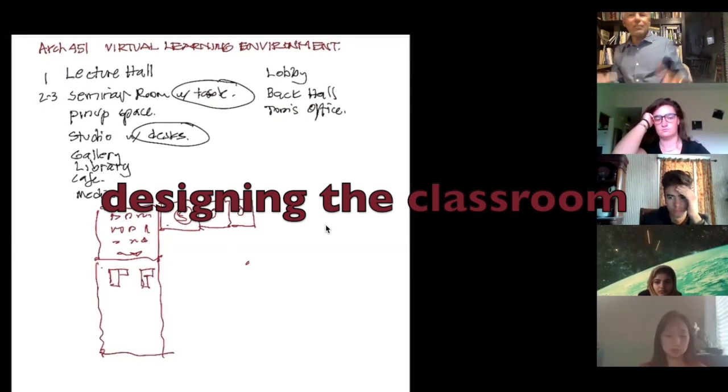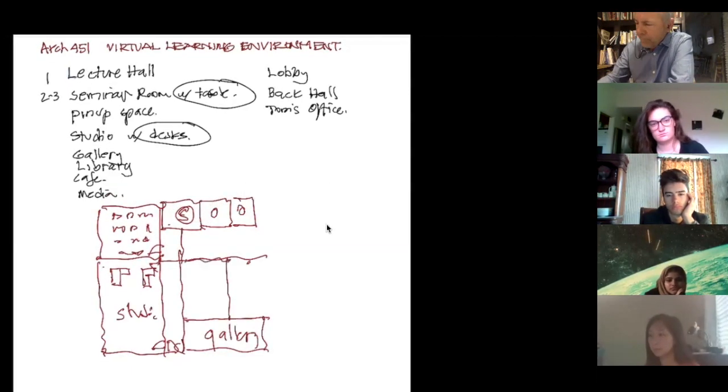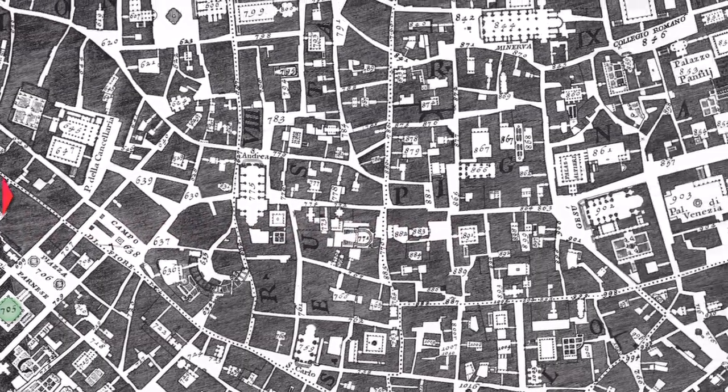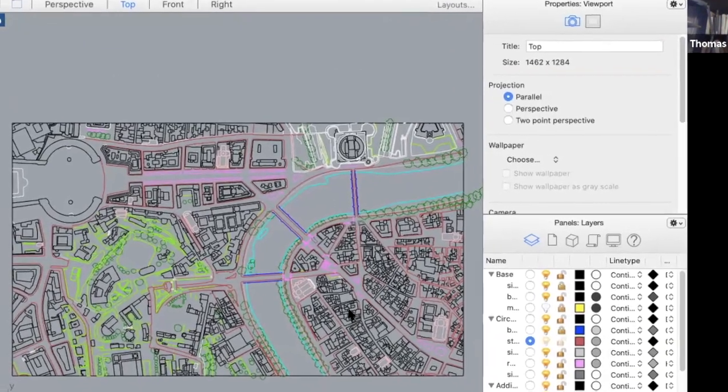Architectural pedagogy, in particular, depends on outside critiques of students' design work. And I found that it's far easier for visitors to join a review when it's remote, from wherever they happen to be at the time. As with student visits, everyone gets a front row seat, and everybody can zoom in and observe the work closely.